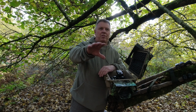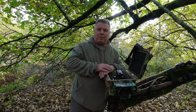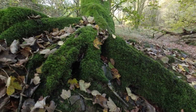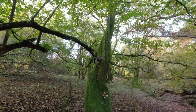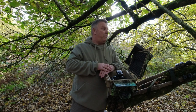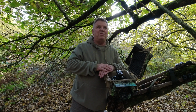I've had it set up at the base of this really old hawthorn tree for the last 3 months, and I've just returned today to find it's got some pretty worrying looking cracks in the roots. We've had an awful lot of rain and some high winds, and it's not looking too healthy, I'll be honest. It'll be a shame if it falls. It's been standing there for goodness knows how many years. It'll be a shame if it does go, but that's nature. That's how everything works. But thankfully it stayed upright while I was there.